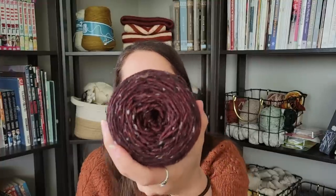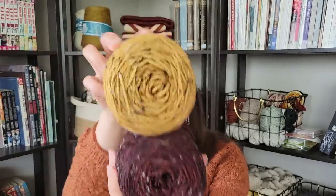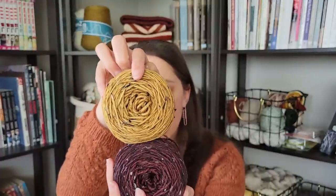But I dyed this, it's like a double strength black cherry. I haven't figured out a name yet. It'll probably be called like plum or something like that. So it's on my tweed base, my DK tweed, and then I dyed some caramel to go with it. So these are going to be the stripes, and this is going to be the main color, and I just think that's going to look so cute.